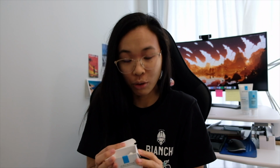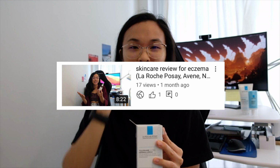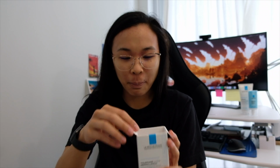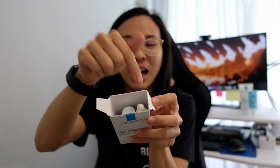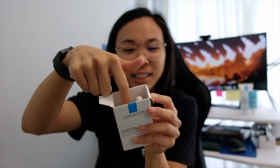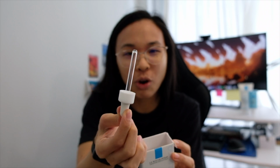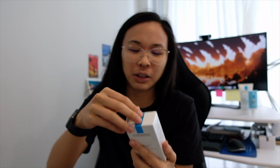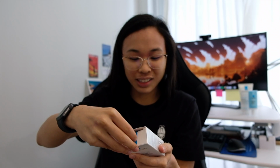If you recall from my previous skincare review video, I'll link it up here, Roche-Posay has this thing about putting the dropper outside of the actual case. I get it, it's totally fine, but they don't wrap it, and it's just this open box where people can take out the dropper and touch it. I find that it could be really bad for contamination.